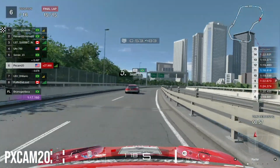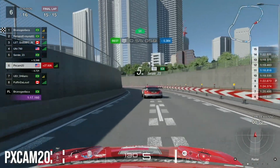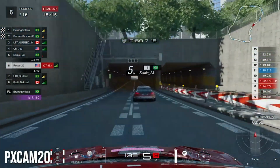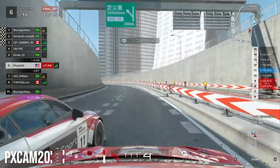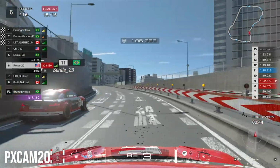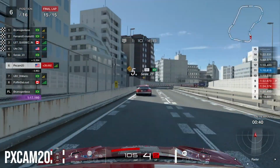We're coming to the final sector now as we come underneath here, going into the tunnel now. We're almost on his back bumper now as we're heading down into the tunnel section. Right on his back bumper now. Are we going to be able to make an overtake here as we try to make a move onto the outside? He brakes very early. We make contact with him. Almost ran into the wall, but we lose time because of that.